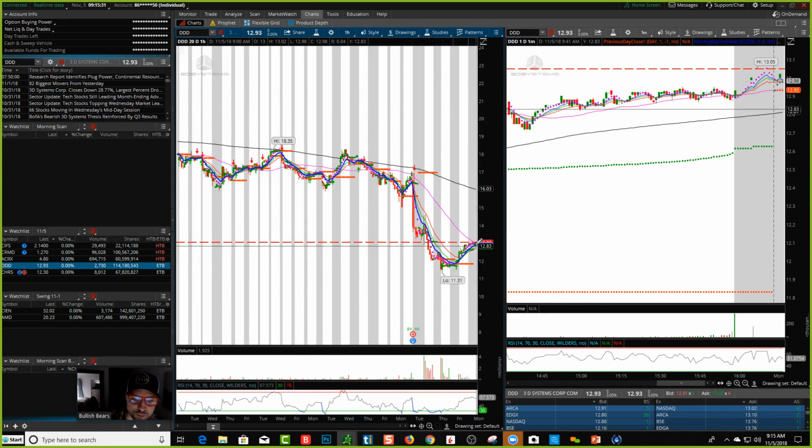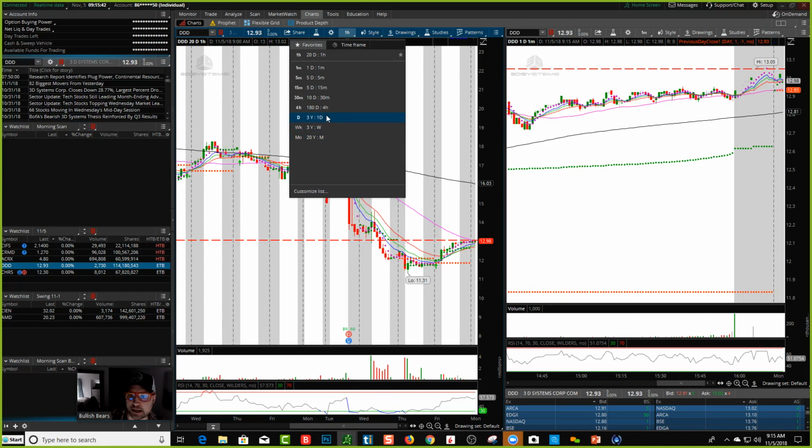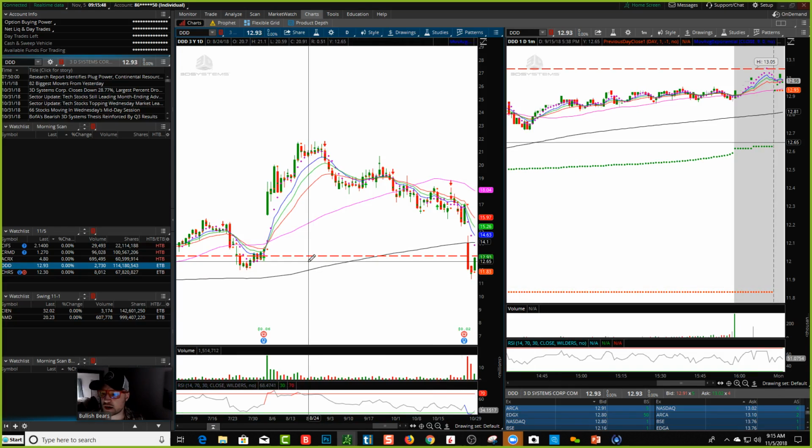Let's look at the hourly. Right at that 50, might be setting up for a flat top break above, possibly an inverse head and shoulders. So DDD is definitely one to keep an eye on. This one, again, has the morning star pattern, maybe setting up on the hourly, has some room to move up, kind of a higher float stock. So yeah, I'm definitely going to keep an eye on DDD.